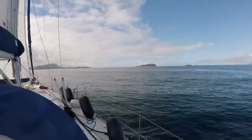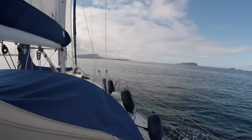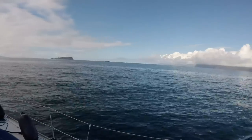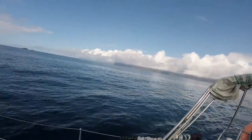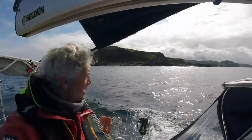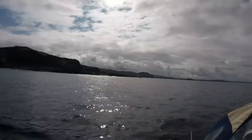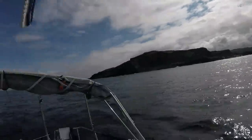Faroe Islands? No, Scotland. Hebrides. I'm in the Firth of Lorne. Indeed, it is just beautiful here. But not enough wind to sail on. Certainly not with the currents that they have here anyway.